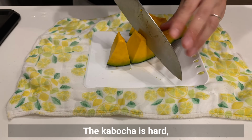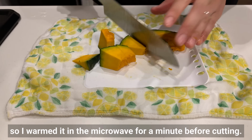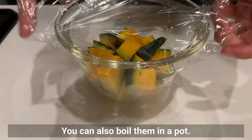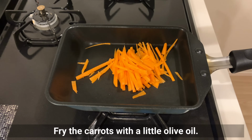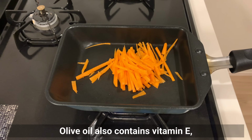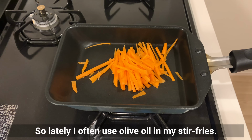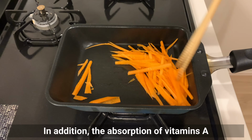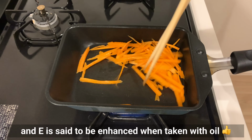The kabocha is hard, so I warmed it in the microwave for a minute before cutting. Let this warm for 6 minutes to soften. You can also boil them in the pot. Fry the carrots with a little olive oil. Olive oil also contains vitamin E, which helps immune function, so lately I often use olive oil in my stir fries. In addition, the absorption of vitamins A and E is said to be enhanced when taken with oil.